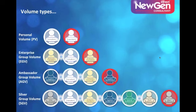The best way to understand how our group volume systems work, because there's a common theme with all of these, is that enterprise group volume includes you as an enterprise consultant, but it excludes anyone of the same level or higher and any of their people. And the same rule applies to the following two definitions. An ambassador group volume, you can guess it, includes you, your consultants, your enterprise consultants, but in your ambassador group volume, we do not count anybody that's of the same level, a Sapphire ambassador or higher, and we do not include their downline.